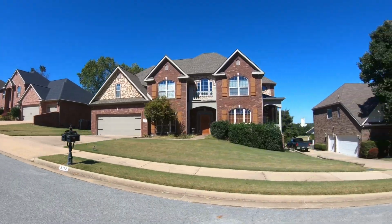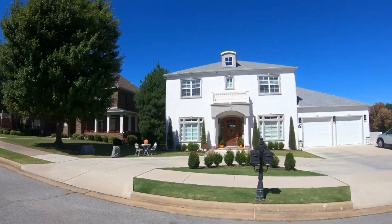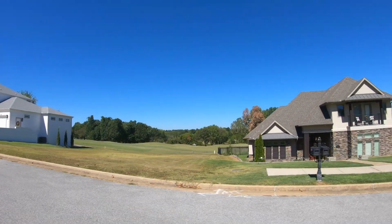All right guys, so now we're over here at another little neighborhood subdivision. It's actually a golf community type setting where there's some apartments, there's some duplexes, as well as all of these beautiful homes here. So I just wanted to stop in here really quick, kind of show you the area. It's down here by the business district. It's also, like I said, just across the street, fairly close to Lake Fayetteville.